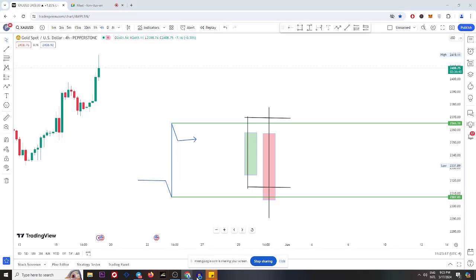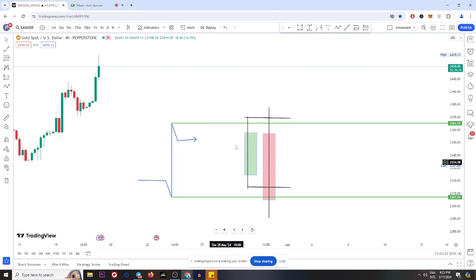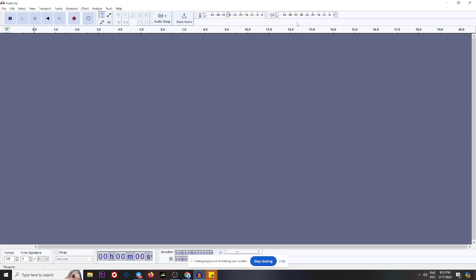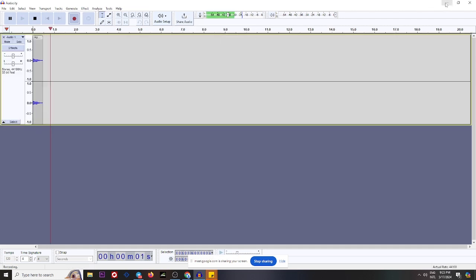Both the body and the shadow of the day, by selling those things, we have to cover the night handle for it to be engulfing. Now look at this. Remember what we said, we are going to see the sell engulfing first, right?